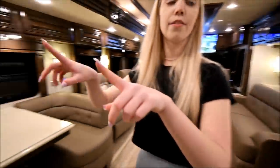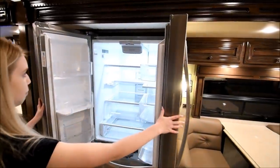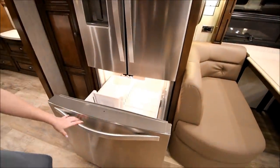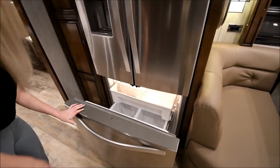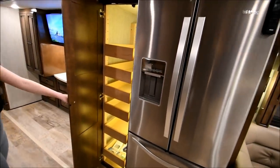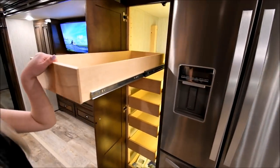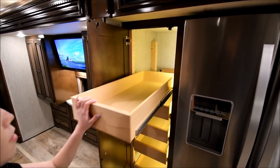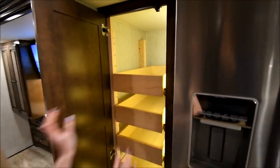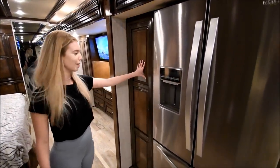Now over here, you have your Whirlpool refrigerator, a household refrigerator. It's pretty big. Got a little water dispenser and a freezer with an ice maker. Has extra little drawers in there, lots of space. And you have a massive pantry. I could fit my whole body in that. Probably two of my bodies in there. And you have these drawers that come all the way out. So really have a lot of space. I don't know why that's not going in. Oh, there we go. Apparently it was catching on something.